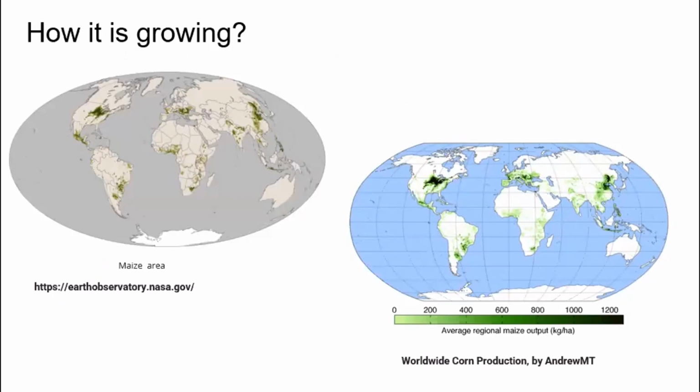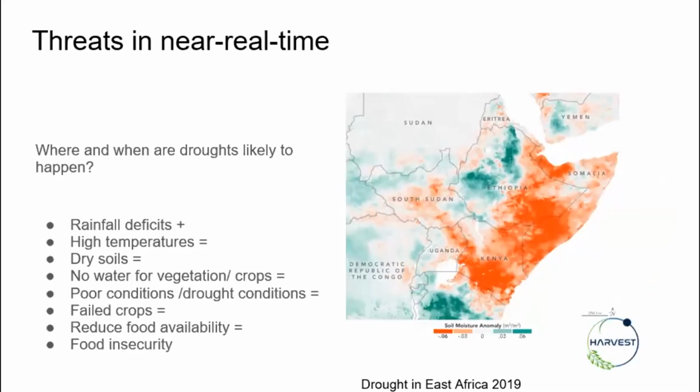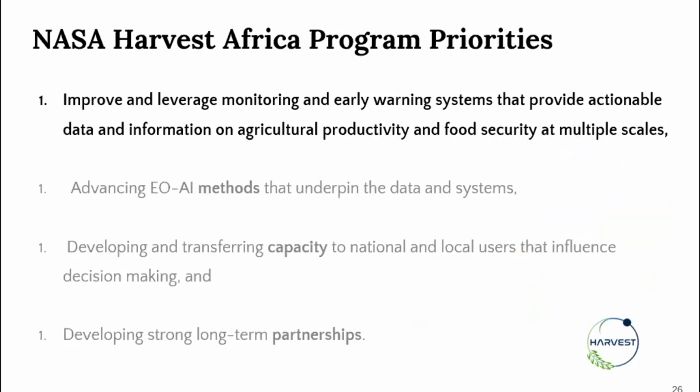How it is growing, is it productive, and how has it been growing over time? So if you've been growing maize in central Kenya for the last 20 years, same inputs or more inputs, is it even worth it? Or do we need to do something different? And we need to know threats. So there are real threats to your agriculture. So you want to be able to track all of those things.